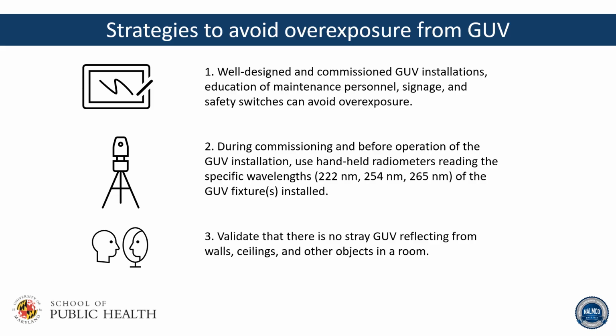Some of the strategies to avoid overexposure to GUV can include well-designed and commissioned GUV installations, education of maintenance personnel, proper signs, and safety switches, which all can avoid overexposure. During commissioning and before operating of the GUV installation, a handheld radiometer that has specific wavelengths for the installed fixtures, which may be 222, 254, or 265 nanometers, can be used to verify the safe installation. Further, validation that there's no stray GUV reflecting from walls, ceilings, and other objects in a room can be further strategies to avoid overexposure.